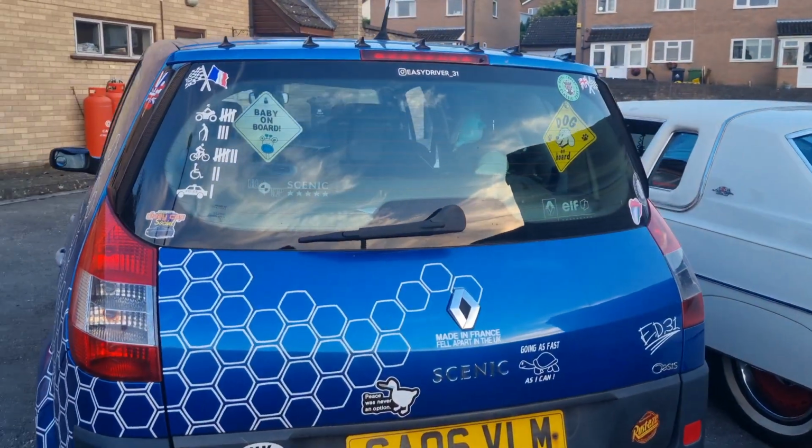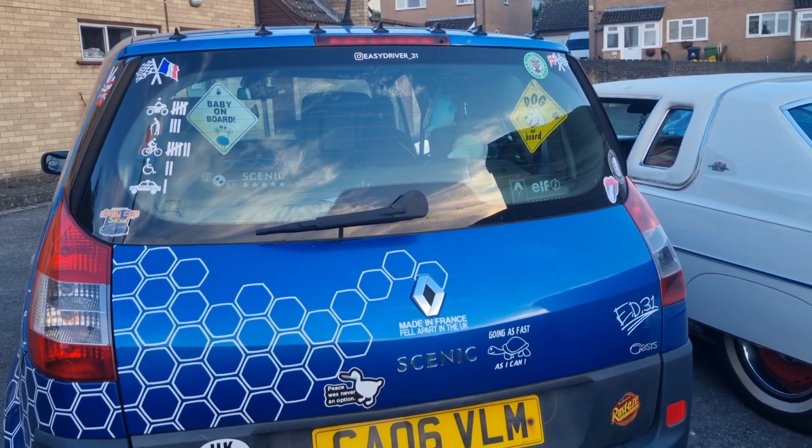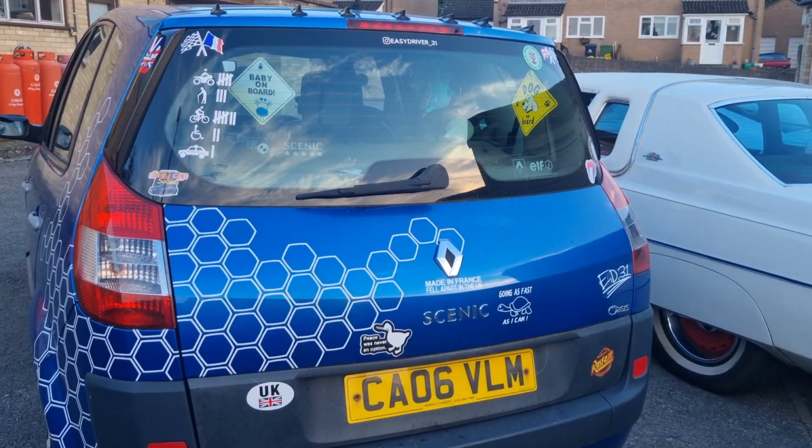And because it's our family car, everyday car, the boot will be sticker bombed, just like we've done with the Rover 416.